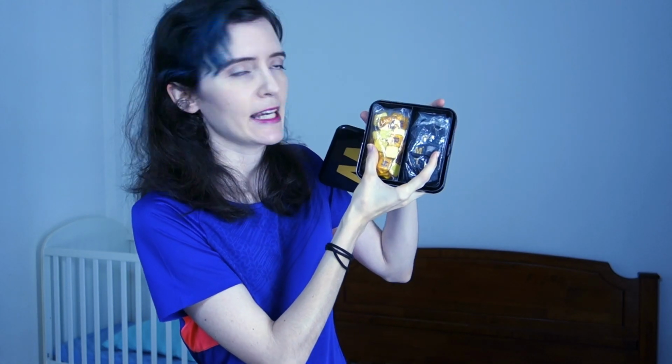Now the next game I want to show you, I think this was a gift. This is Words with Friends, which I have never actually played the app version of, but this is just a small real life version of the game. I don't know how much it is like the app, but in real life it's basically like Scrabble, but a lot simpler, and it takes up less space because you don't need a game board. It's basically just kind of speed Scrabble.